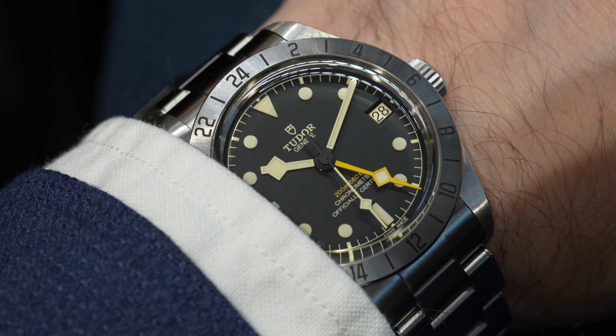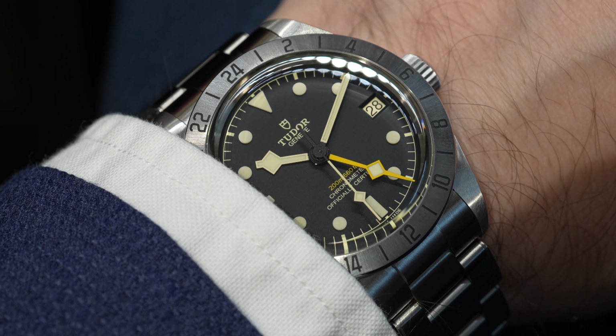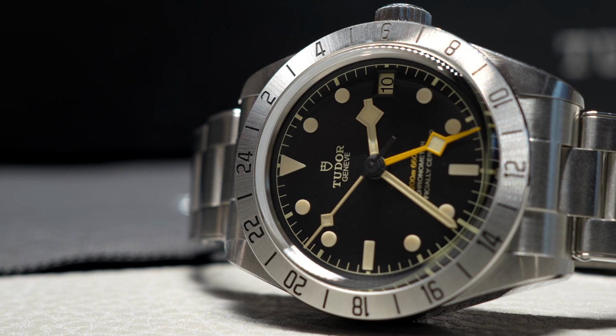I'm going to do a video dedicated to this watch because I think it deserves that much attention, but I want to know your thoughts. How do you think this watch is going to fare? All of these watches, in fact, but this watch is kind of dubbed as the big release of the year.